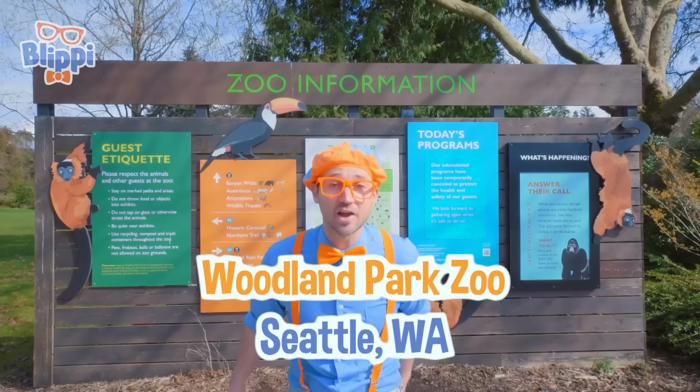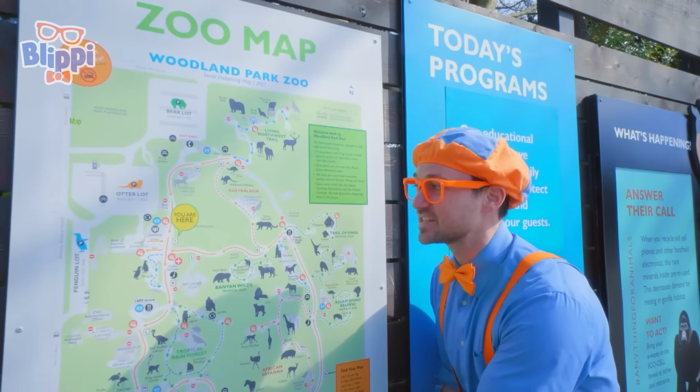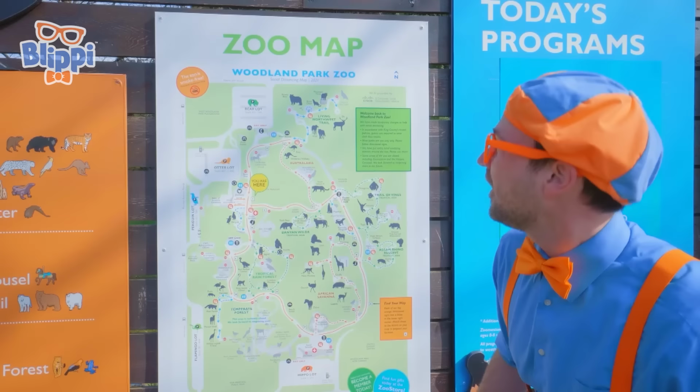It's me, Blippi, and today I'm at Woodland Park Zoo in Seattle, Washington. Hey, check it out. This is the zoo information area. Yeah, it has a map of the zoo. I wonder what animals we're gonna see today at the zoo. Oh, maybe we'll see a grizzly bear.